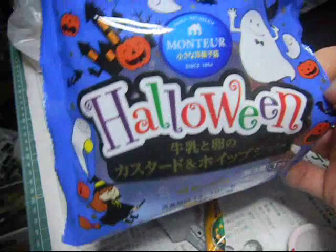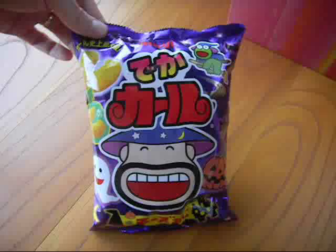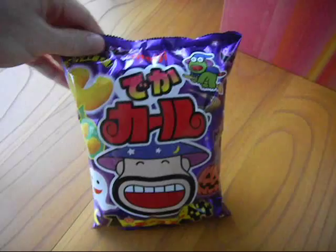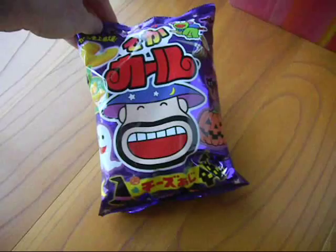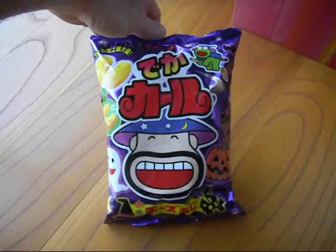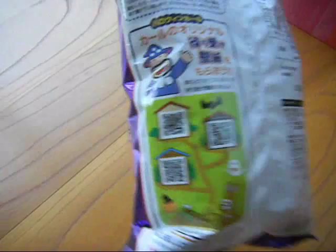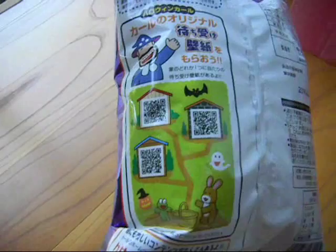Neat, huh? Even Curl, also known as Cod, has nice Halloween packaging. Look at the cute frog. Isn't that nice? So this is just regular cheese flavor. There's no special flavors or anything. It's just decorated up for Halloween. Pretty neat, huh? Got a little game on the back there. I never understood how those little UPC things work with Calbee when you take pictures of them. I just don't have a fancy phone. Anyhow, neat stuff.